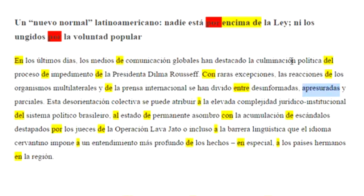With rare exceptions, the reactions of the multilateral organizations and of the international press have been divided between uninformed, pressured, or hurried, and biased. All the prepositions so far in this paragraph are being used exactly how the word list says. Esta desorientación colectiva se puede atribuir. This collective disorientation can be attributed a la elevada complejidad jurídico-institucional, to the elevated jurisdictional institutional complexity, so "a" being used as "to" the elevated, del sistema político brasileño, of the Brazilian political system.